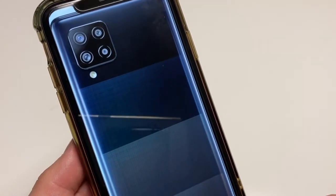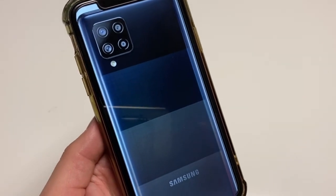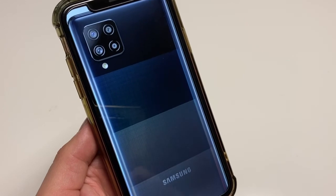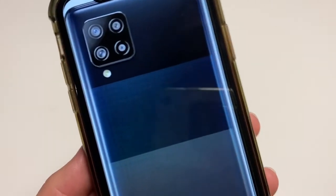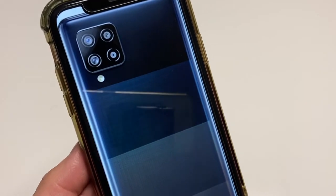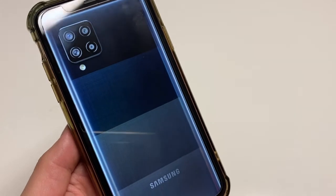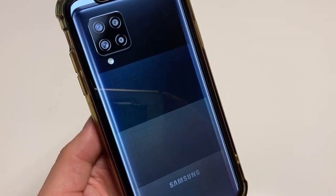Battery life is also pretty good. You got a 5,000 milliamp battery. That should get you through most of the day, if not the whole day, depending on how much 5G usage you actually use, but it is not disappointing. If you do need a little bit of a charge throughout the day, it does offer fast charging, but only at 15 watts. But overall, the battery life is quite good and quite impressive, especially at this price point.